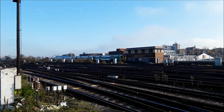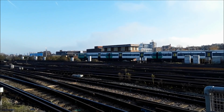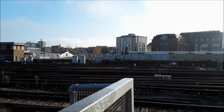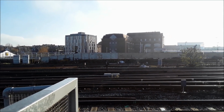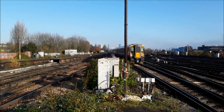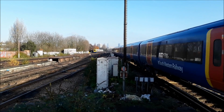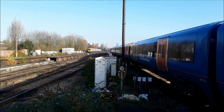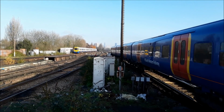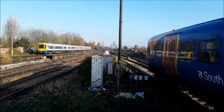Right, so you're off to London Bridge, 377, I want to say, 4... It's a 377/4. 377440? There's 707014 and in the far distance as the London Overground service turns up. So, coming in first is 458531, with 458519, as 378225 will be coming in with a terminating London Overground service.